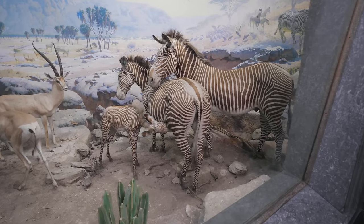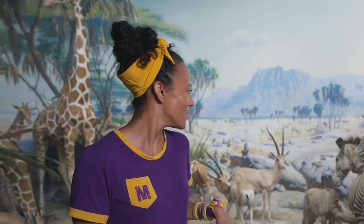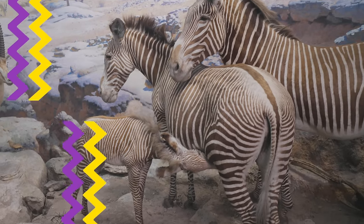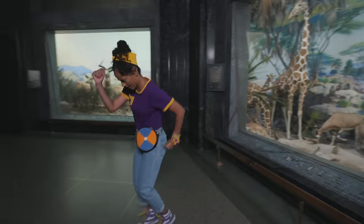Do you know what that animal is? That's right, a zebra. Zebras are awesome. They have black and white stripes, and a group of zebras is called a dazzle. Isn't that amazing? Check out that dazzle of zebra over there. They run super fast, and they can run in zigzags. Will you zigzag with me? All right, let's go. Run in zigzag.